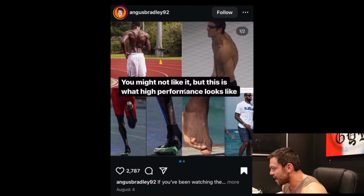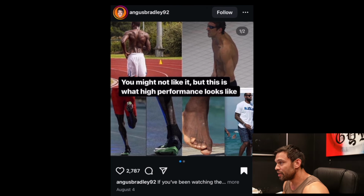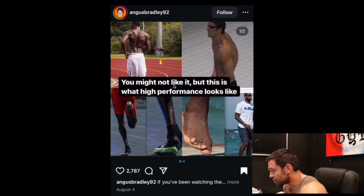This is interesting. You might not like it, but this is what high performance looks like. So we see these athletes in these different positions. Look at this guy's lower back, how compressed it is. And that's because he's a sprinter. His center of gravity is so far forward. If you're a sprinter, you really don't want to be in a mid-propulsive state or in a stance position. You want to always almost be getting off your leg onto the other one, so that really forward center of gravity will do that. That's also why their feet look like this, so that they're so pronated, they're already ready to produce force into the ground and get you sprinting.